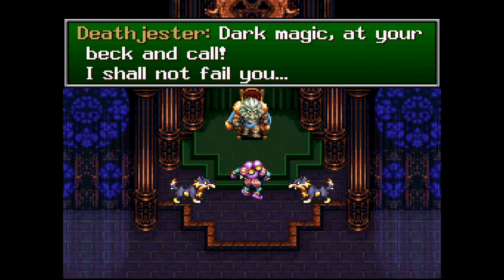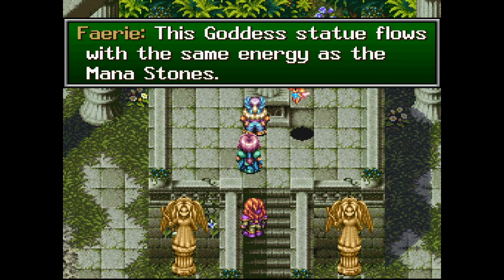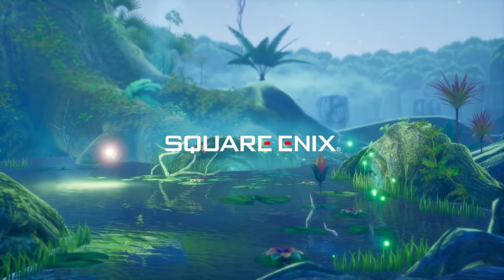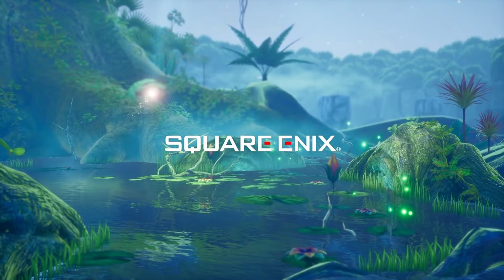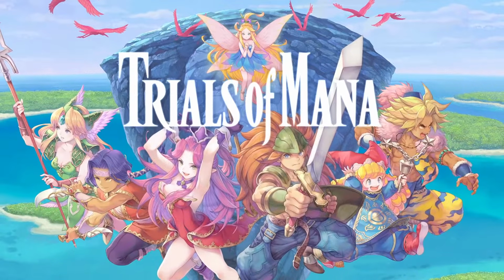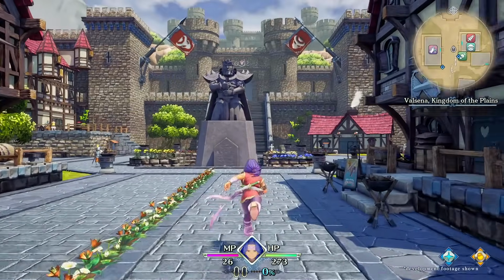The sequel allowed the player to choose their party from among 6 possible characters, while also selecting one to serve as the lead character. This meant that character development and story in Seiken Setsu 3 was greatly expanded. Fortunately for North American gamers, Square Enix finally published Trials of Mana, the renamed Secret of Mana 2, for the Nintendo Switch, PlayStation 4, and Windows in 2020.